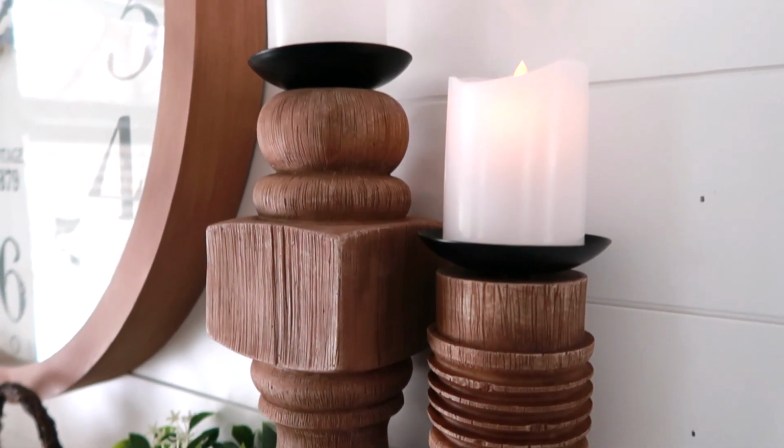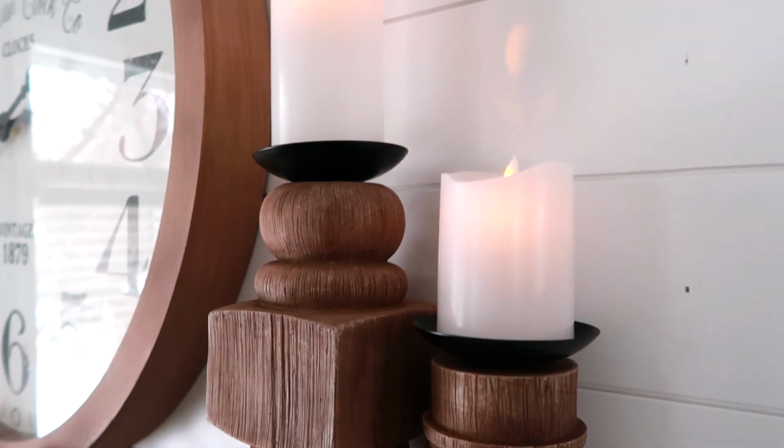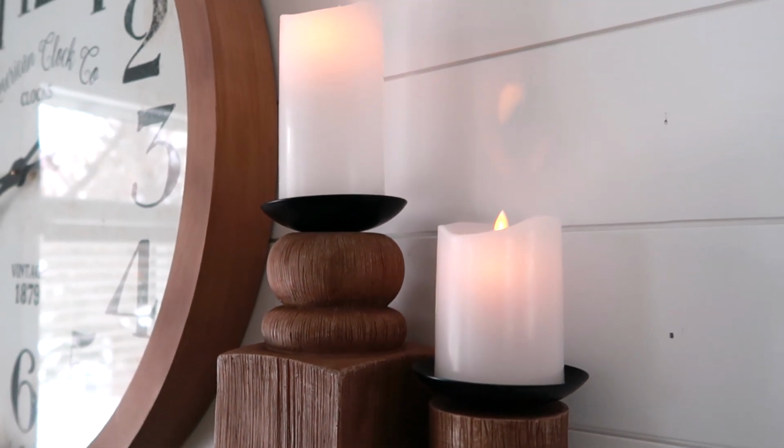You can also control how much of a glow. Do you want just a very dim, or do you want them super bright? So there's lots of different ways to control them that way. But I also like that the actual little flickering flame itself does not make noise.